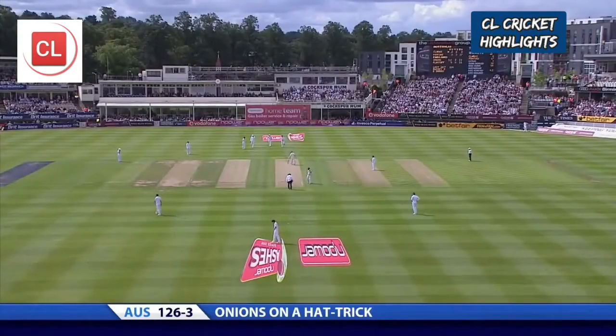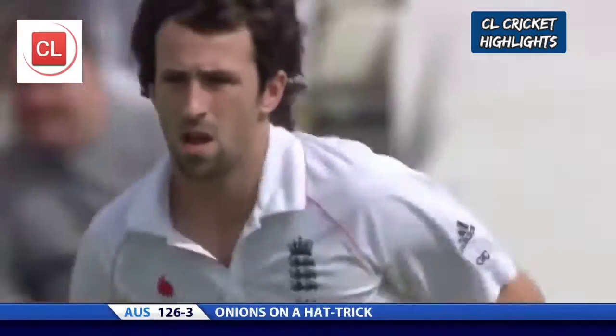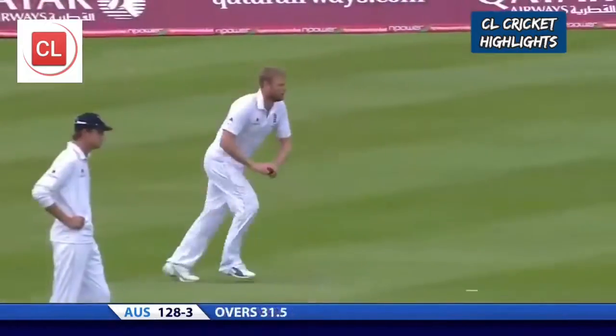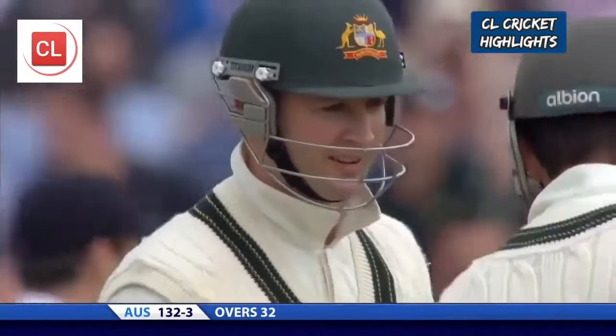I think on a hat-trick he'd get a man in at short leg. I understand the short mid-wicket, but maybe a mid-on or mid-off just up in front. On a hat-trick, short leg, silly point. Straight again, that's the key. 2 out of 2 have hit the stumps. Clark takes a moment to compose himself, and in comes Onions on a hat-trick. It's quite close to the glove. It fairly zipped through. It's an unusual ball to bowl on a hat-trick for somebody like Onions, who attacks the stumps. Inside edge and very fine for 4. 132 for 3.